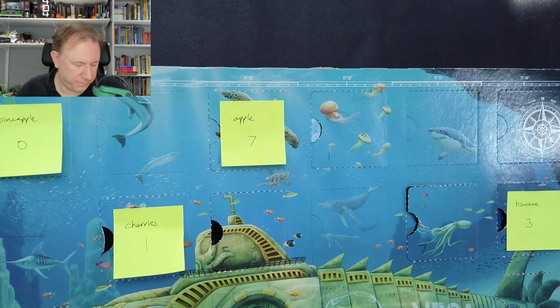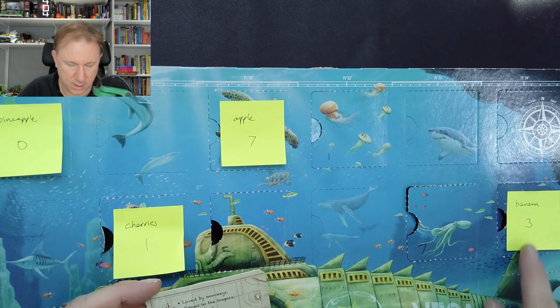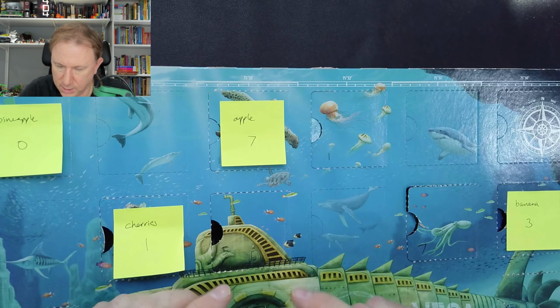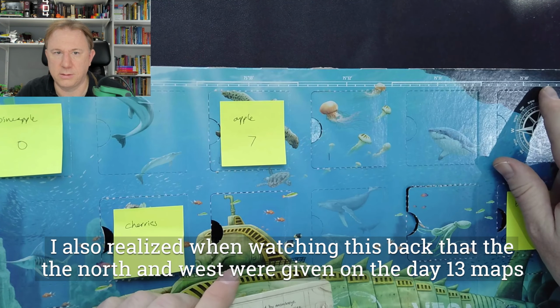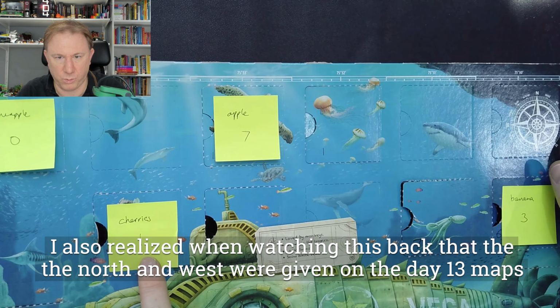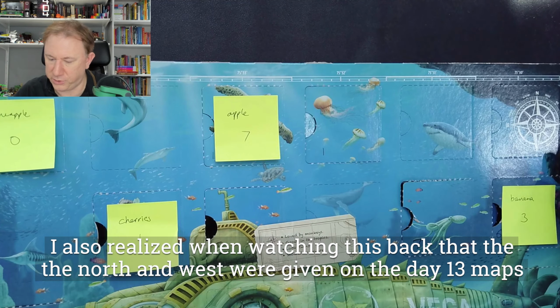So what's the actual order of the things on the cards? That may help. So banana is 3 and pineapple is 0. So we've got 30. Okay, so that is this column, isn't it? So that's definitely going to be right, isn't it? And then look, twins is the cherries 1, Snow White, beware apple, 7. So we've got 30, 17.